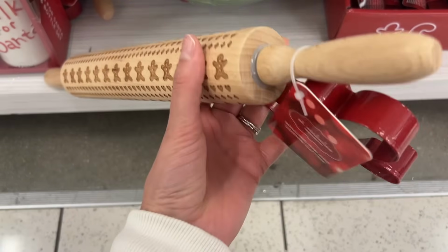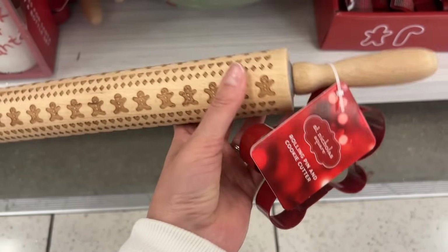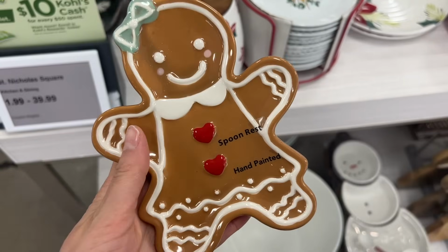This rolling pin was super fun as well. It came with a little gingerbread man cookie cutter, so you can make some cookies with it.